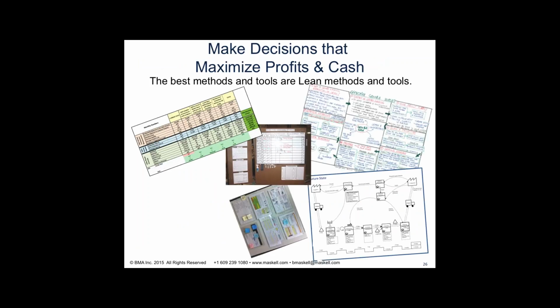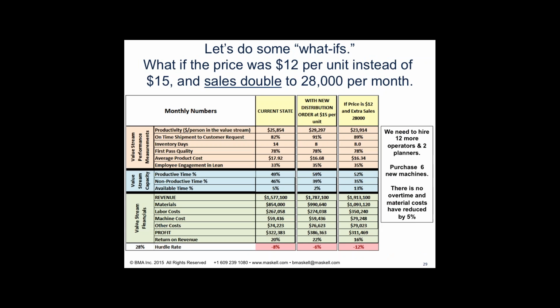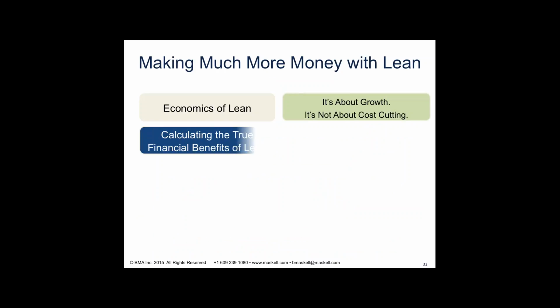Okay, I'm going to skip over this last example because I've taken a little more time than I expected to. But making much more money with lean. We can make good decisions, better decisions. If we make good decisions and better decisions, we wind up with a whole lot of revenues, profits, and cash. All routine decision making is done with this box score, and this happens over and over in the organization. And you get real operational capacity and financial information. You get better information, you can do what-if analysis, and it becomes the standard work for the way you do your business. So that's the economics of lean.